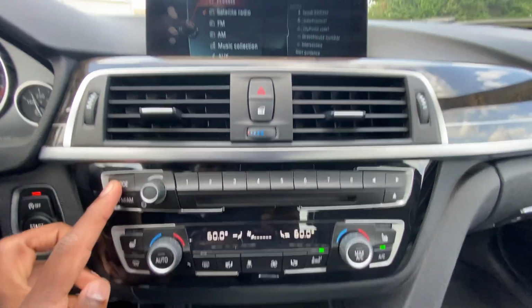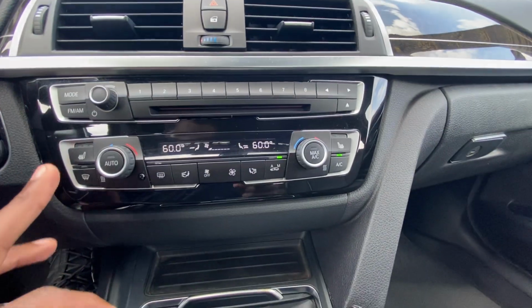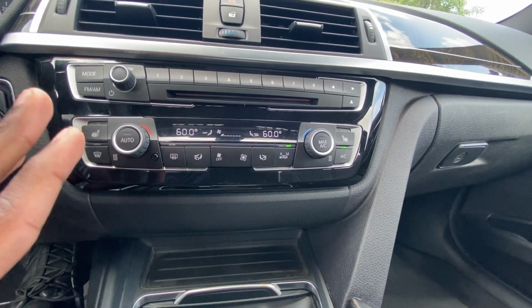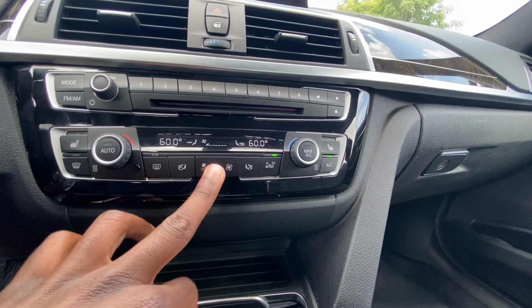And then you can use this mode button to go through the audio sources. AM, FM is right there. We do have dual zone automatic climate controls. We can set the auto mode. I like that we could turn it on or off, and you don't have to adjust the fan speed back or turn it down to get the auto mode off.